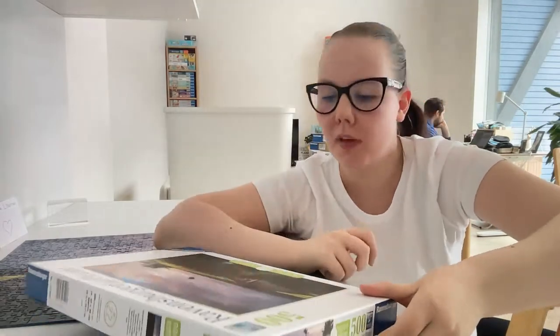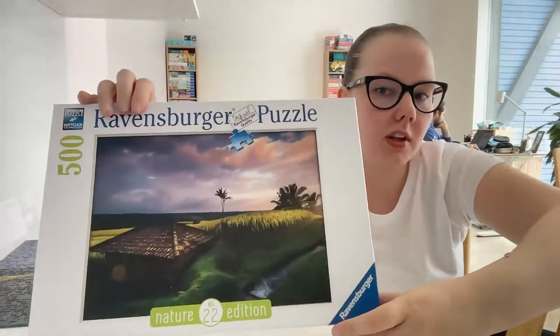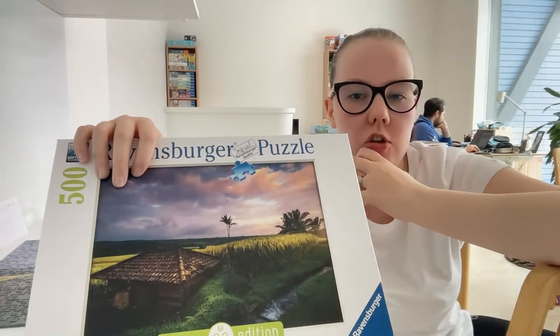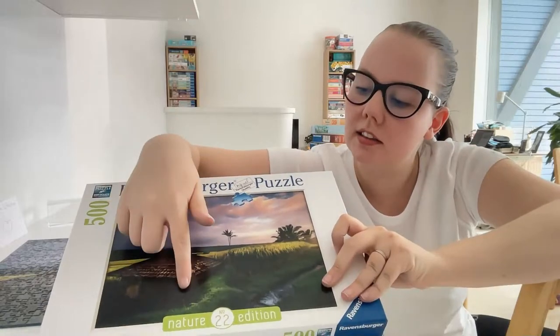Okay, cool. I'll read the comments very soon. The roof of the hut. Those pieces were pretty easy to separate and they collect together, but other than that, this is very hard.